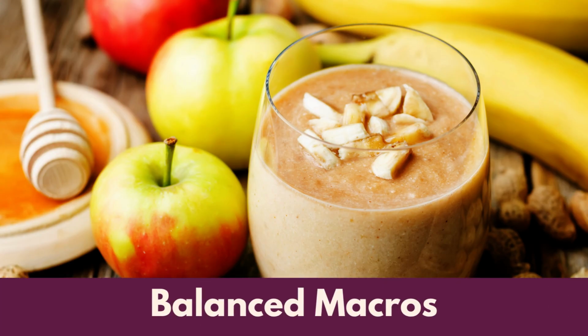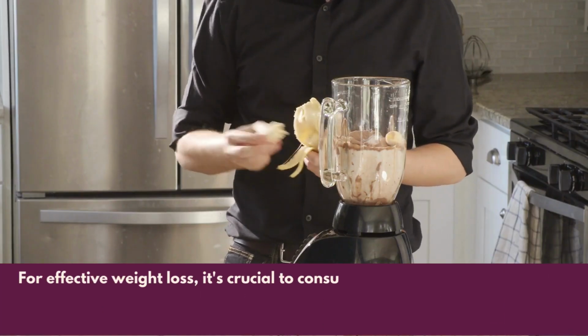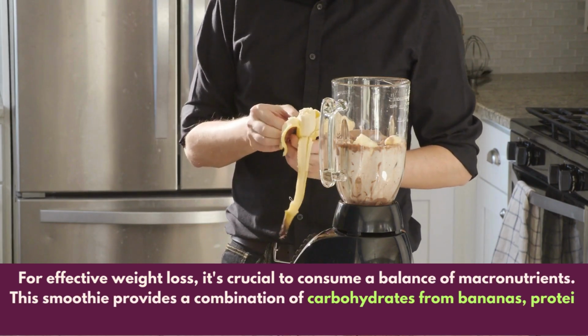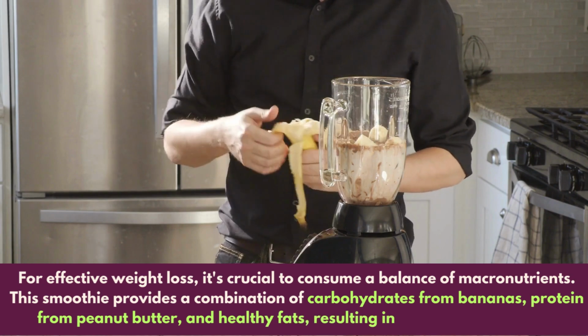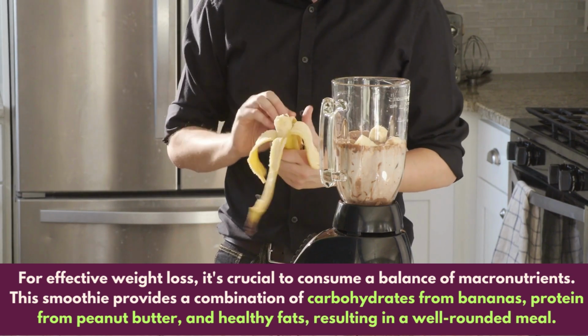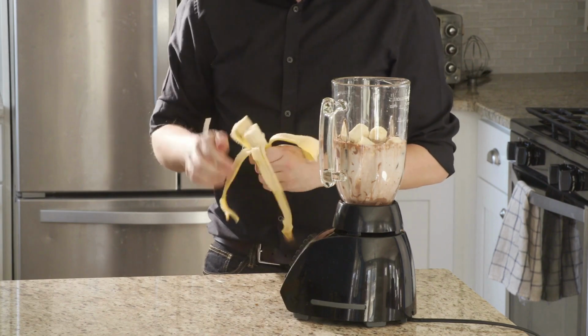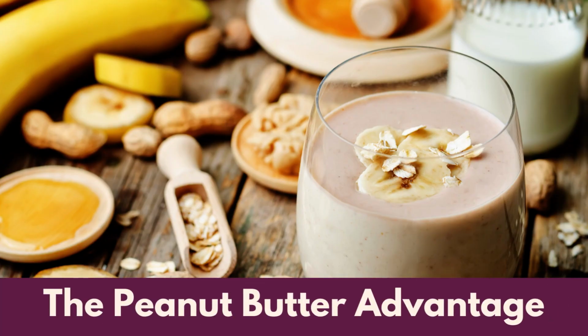Balanced macros. For effective weight loss, it's crucial to consume a balance of macronutrients. This smoothie provides a combination of carbohydrates from bananas, protein from peanut butter, and healthy fats, resulting in a well-rounded meal.